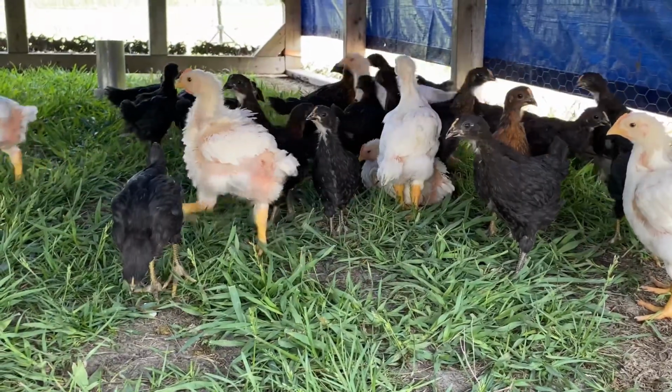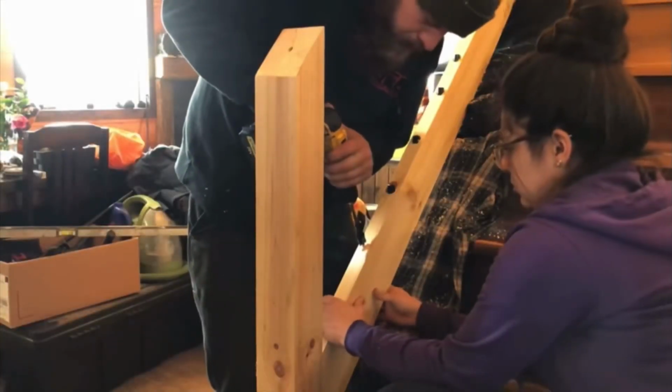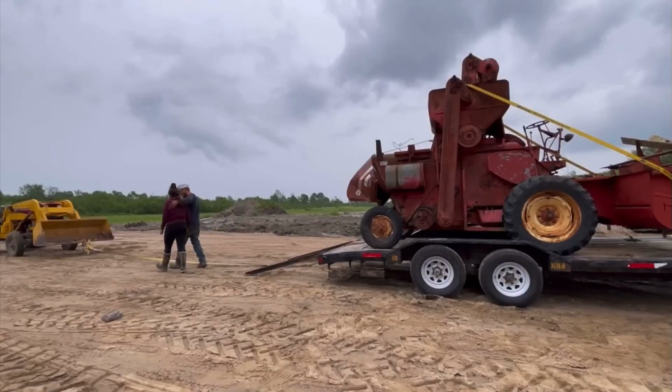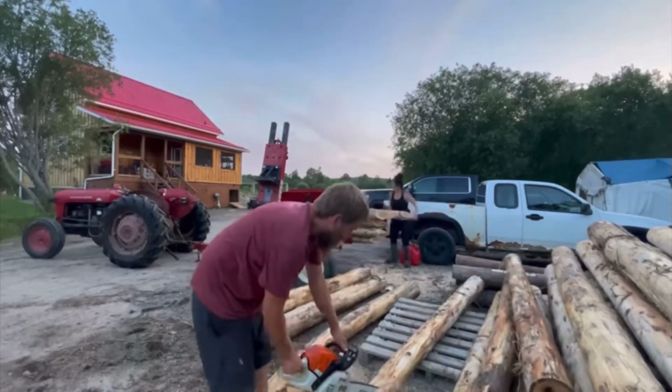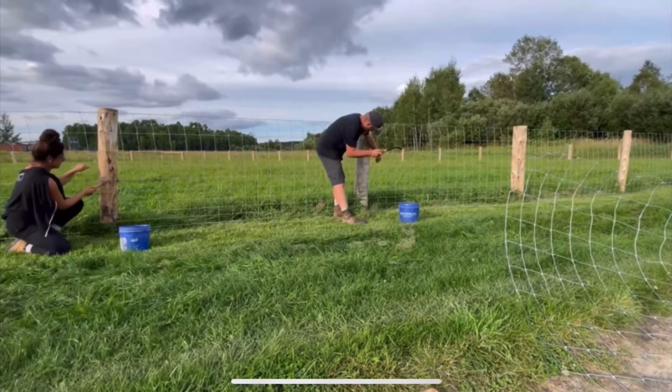4 years ago, we made a huge life change. We quit our jobs and moved up north to build a house and homestead from scratch on vacant land we purchased. We together built our dream home and are still creating our dream homestead. Come and follow along our journey. We have so much planned and can't wait to share it all with you.